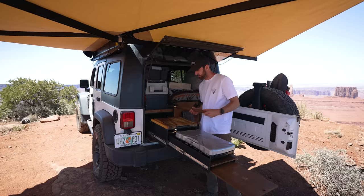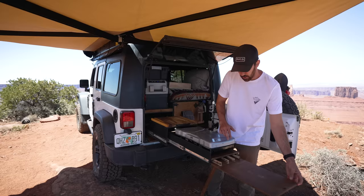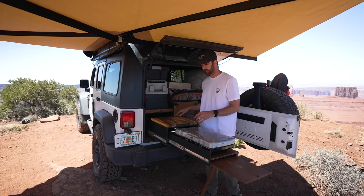These 2 sections are on drawer slides, while this 3rd just pops out. You can see it pushes up against the top of this so it stays in place. On the back section, this is just a cutting board I found online that fit the width of this, and then I cut it to size. This is great to have so I can food prep here without having to bring out a cutting board.